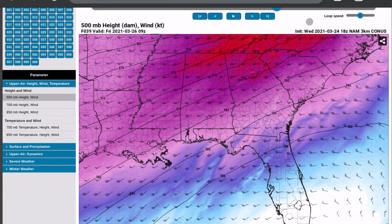So overall, we do have a pretty good setup for some thunderstorms, but I don't think that there's going to be as much instability down south as there was last week, and that's why we're just not seeing as many thunderstorms being generated on the simulated radar right now.